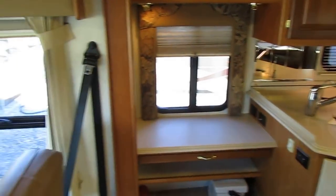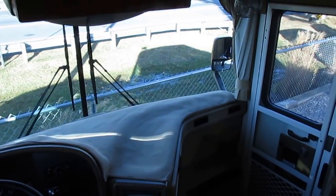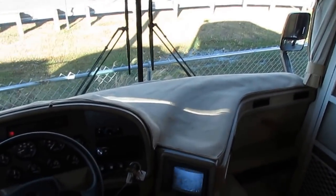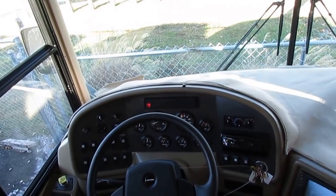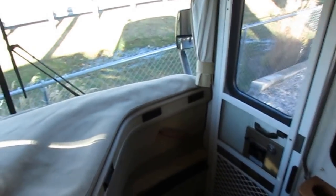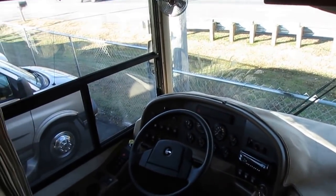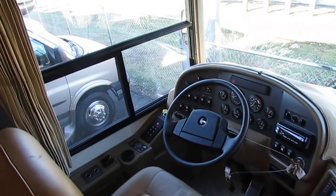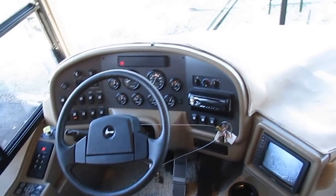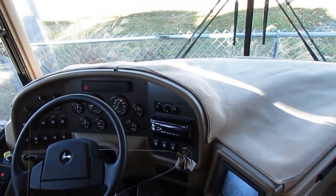This unit back in 2004 was $175,000 before they added the optional full body paint. So it's going to be closer to $200,000 when it was new. No matter how much money you spend on this motorhome, it will never be new again. It's used. That's why it's sitting out here for $59,900 instead of $200,000. That's $140,000 in savings because it is used. There's going to be cosmetic imperfections.